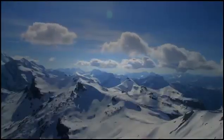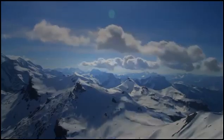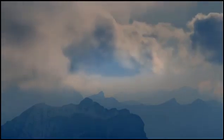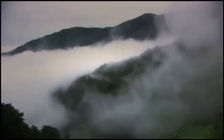When we think of temperature, we tend to think of sunshine, or lack of it. But in fact, the biggest influence that temperature has on weather is controlling the water vapor in our air, evaporating it from the ground and the oceans, freezing it into frost and snow, or condensing it into fog.